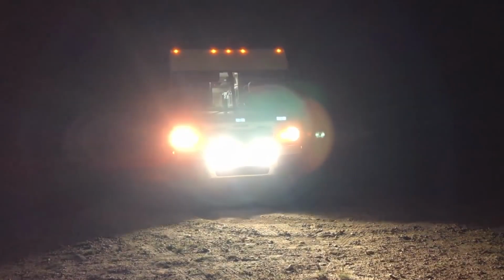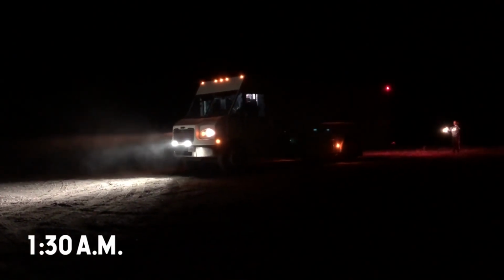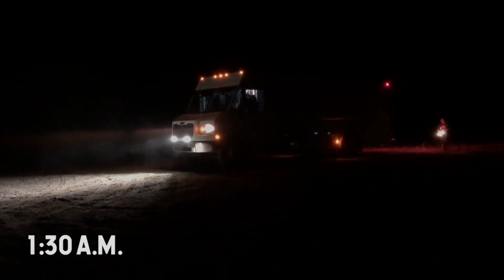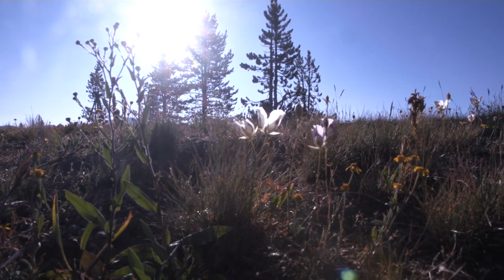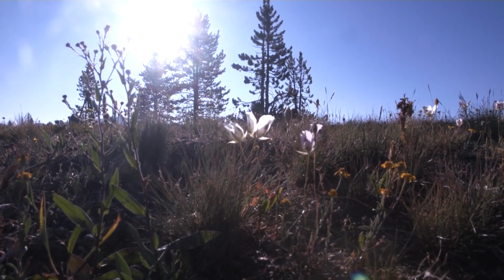This team of 5 scientists will be up almost every half hour checking measurements, replacing filters, and at one point repositioning the van to capture emissions more effectively. It's a long, cold night, but eventually it's dawn and time to head back to town.